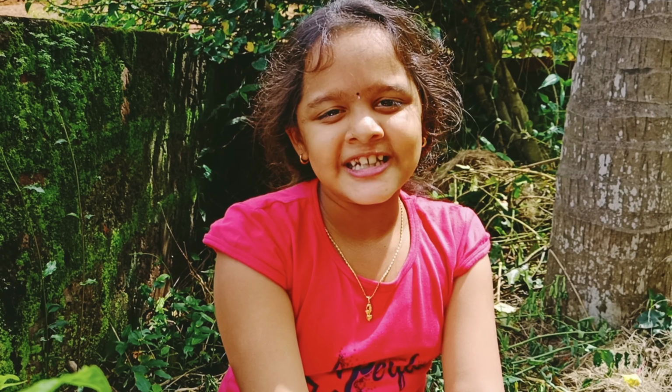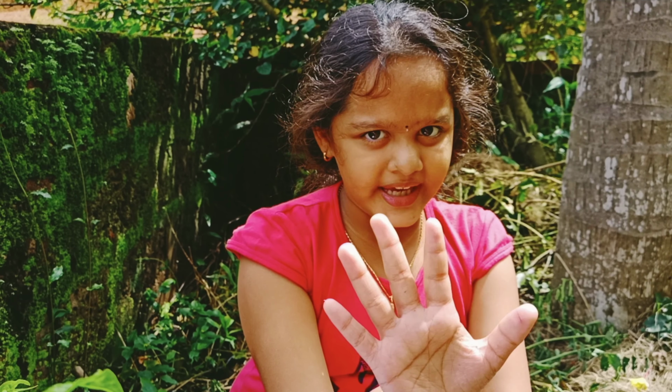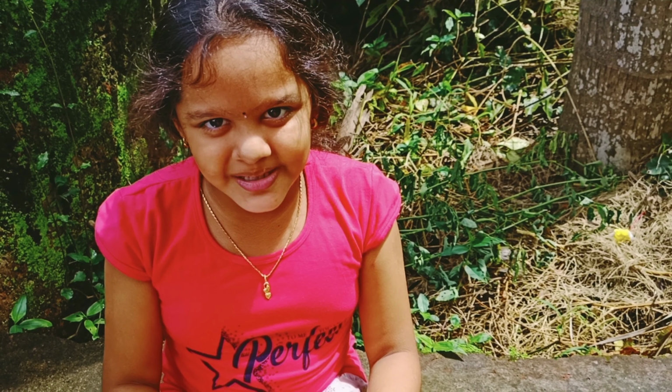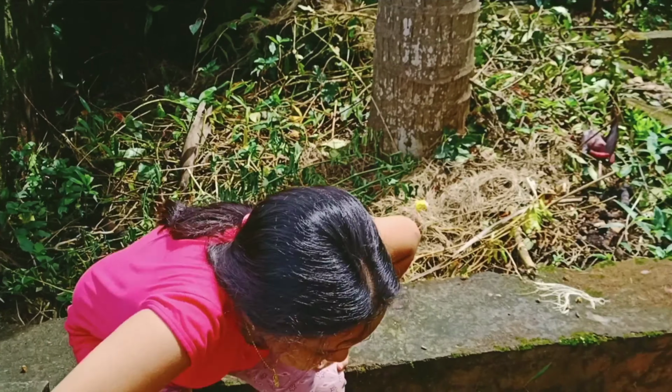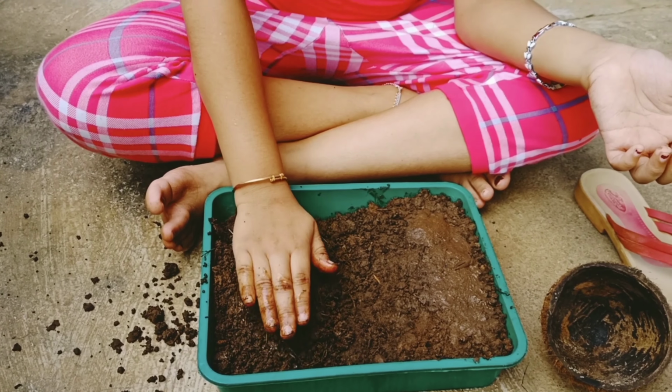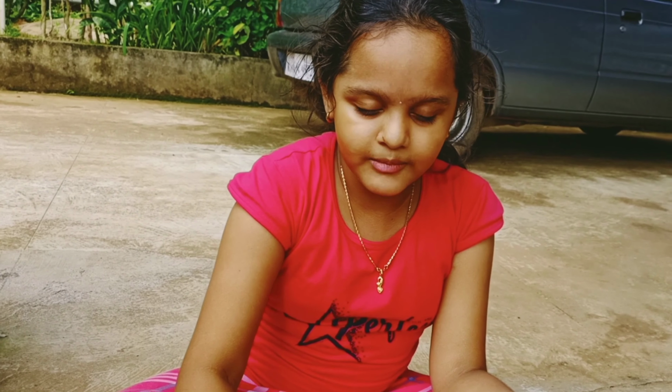In my place, I found 5 kinds of mosses. Hope you can also find some in your place. Come, let us do some activity with mosses. cushiony. Today I'm going to prepare a beautiful moss garden.